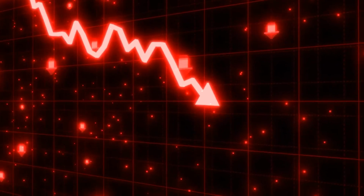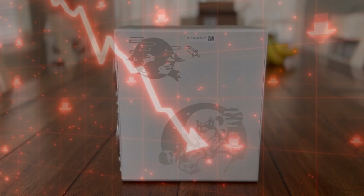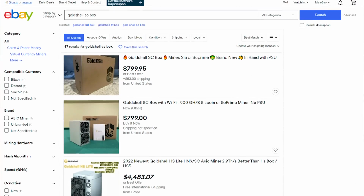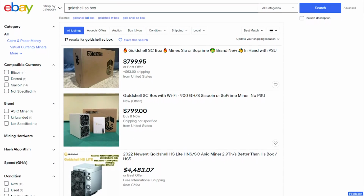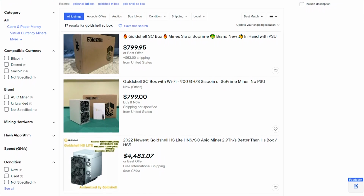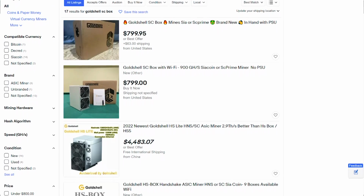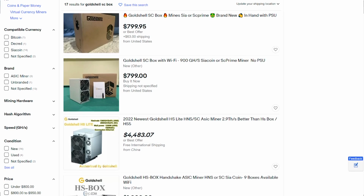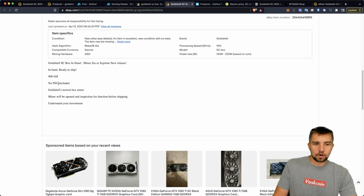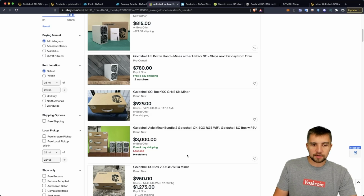However, a lot of people are getting cold feet in this market because the market has pulled back some. A lot of people forget and overlook that there are always miners trading on eBay. So if you really want to grab this thing, you can grab it for $799 or best offer with $13 shipping right here. This has only the mining device. I could pull up this one. Looking at the description, it has no power supply either. So again, that is a $599 model.